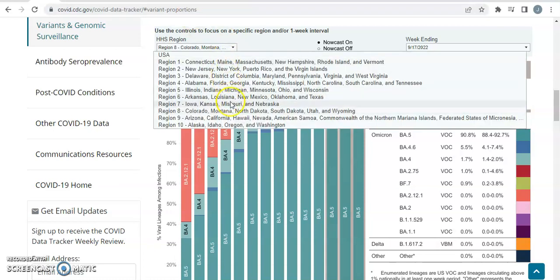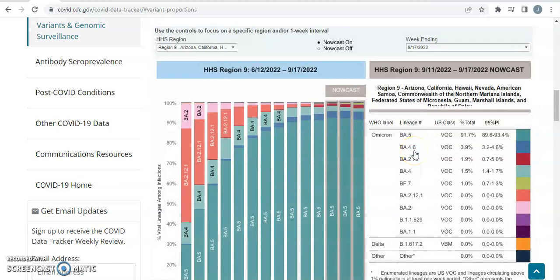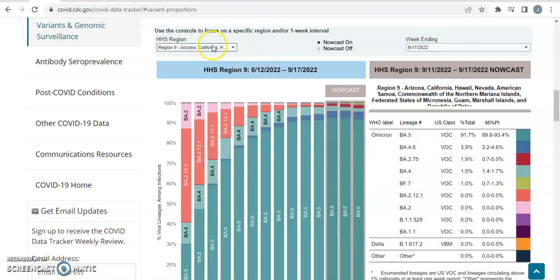Now we come down here to Region 9, which covers a large area. Arizona, California, Hawaii, Nevada, American Samoa, Commonwealth of the Northern Mariana Islands, Federated States of Micronesia, and it continues on. There's more. So that's just the general idea of Region 9. And here we will see BA.5 has 91.7% of the cases. 4.6 is 3.9% of the cases. BA.2.75 is 1.9% of the cases. BA.4 is 1.5% of the cases. BF.7 is 1% of the cases.